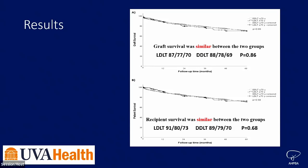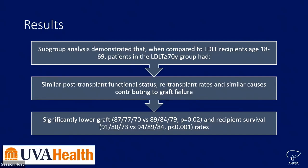We did a subgroup analysis and compared the living donor recipients age greater than 70 to the living donor recipients age 18 to 69. We found that they had a similar post-transplant functional status, similar retransplant rates, and similar causes contributing to graft failure. We did, however, find that they had a significantly lower graft and recipient survival.